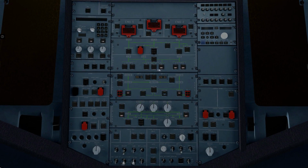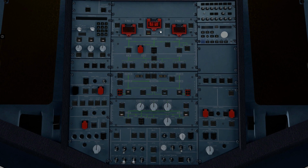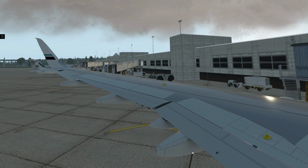Fuel pumps can come on. Do an APU fire test. All good. APU can come on. There, you can hear it.